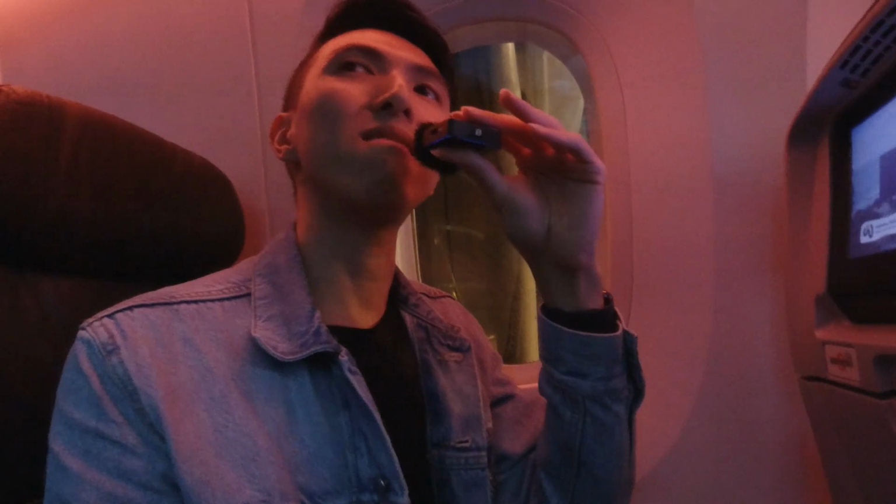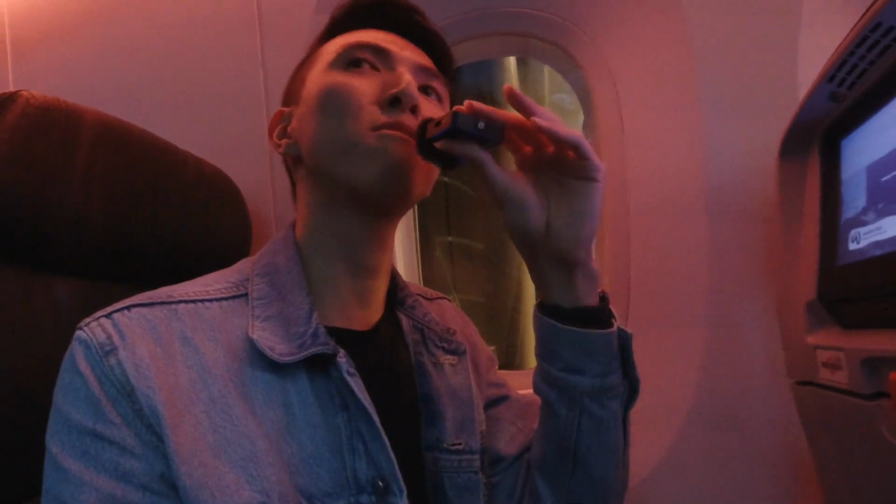If you want to count, it's basically 3 full rows, which is pretty small. And as long as there are no kids or anything sitting in this section, then it should be fairly quiet as well. When I was booking this seat, the middle seat was empty, so hopefully it stays that way.